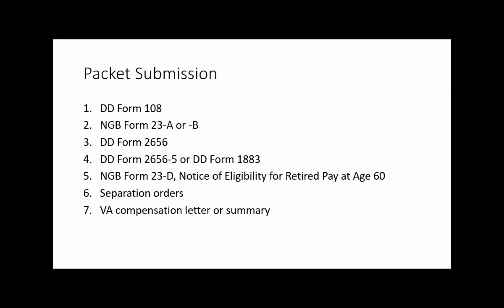After the DD Form 2656 is completed, send it to the Retirement Services Office using the information provided on the Retirement Services page via email or post. With it, send the following supporting documents in this order: DD Form 108, NGB Form 23A or B, DD Form 2656, DD Form 2656-5 or DD Form 1883, NGB Form 23D, which is the Notice of Eligibility for Retired Pay at age 60, your separation order, and evidence of your VA compensation, if applicable.